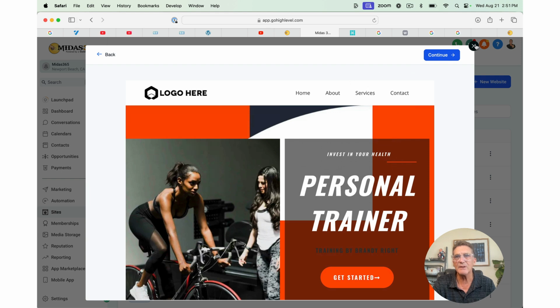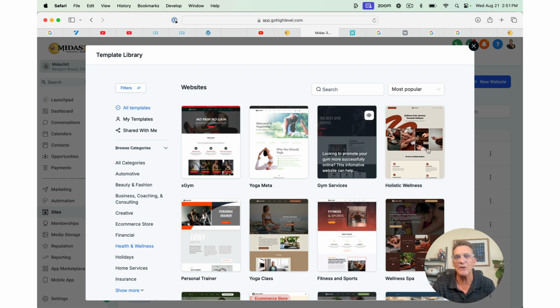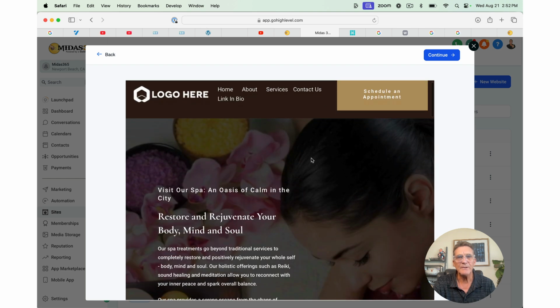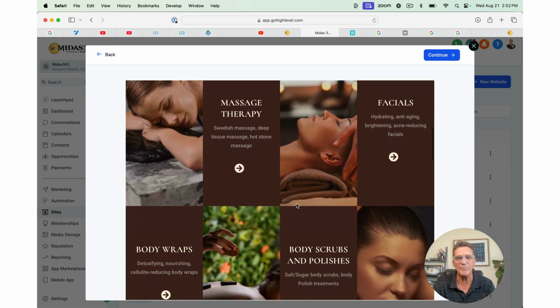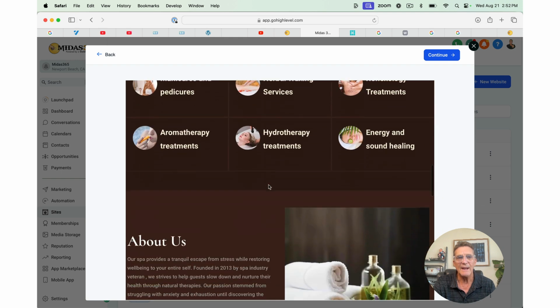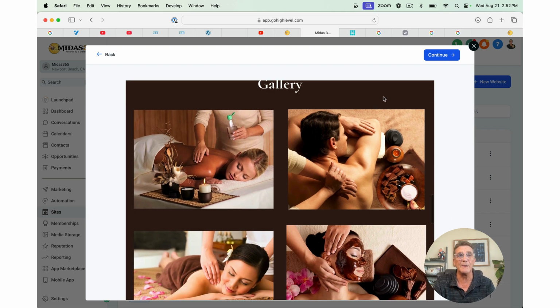And rather than click continue or the box here, click on back, and then it brings you back to this window as opposed to dump you out of this whole process. Hot little tip there. So I can look at holistic, wellness spa. Let's check this one out. This has a calendar associated to it since it says schedule appointment, massage therapy. This is pretty cool. So just look at how quick you can jump into building this and just start off with a template that's almost completed for you, to be quite honest.